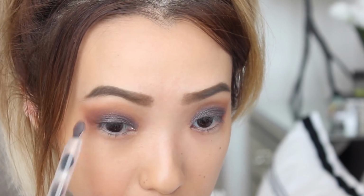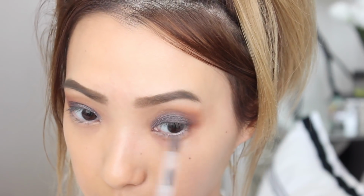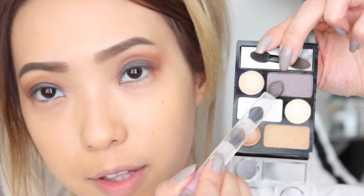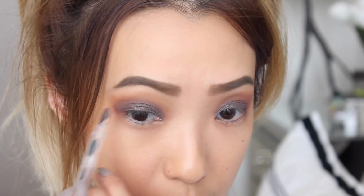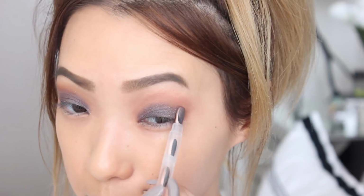I'm gonna pick up this brown again just to soften up the edges of the gray because it's looking a little crazy. Blend that in there, sucker. I think I'm gonna pick up some of this darker brown to kind of define the outer corners of the eyeshadow. I think that's as good as that's going to get. So let's go ahead and move on to eyeliner.